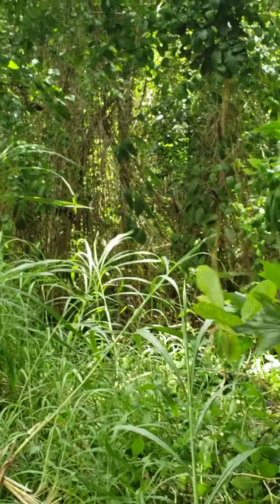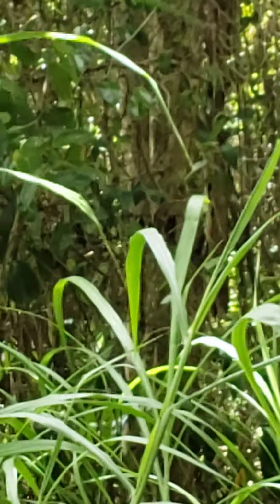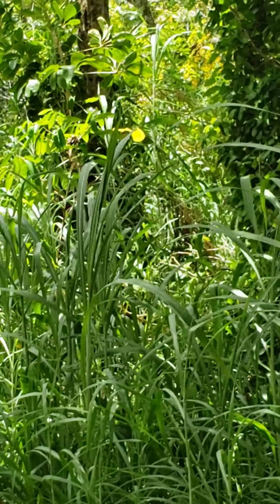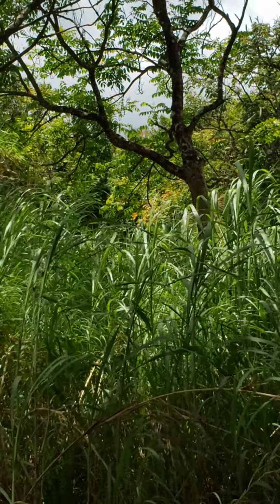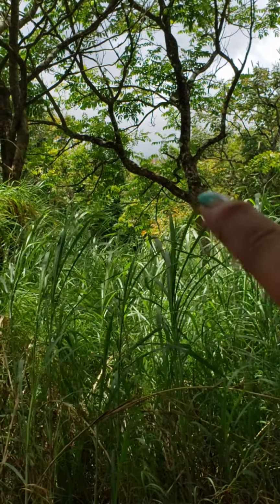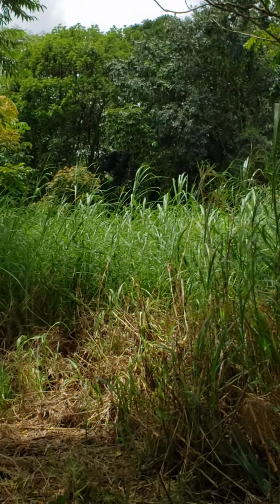Can't really walk through anywhere. And even if we were to go through the cane grass, we don't want to do that. That's like rubbing up into fiberglass. See all the roots hanging and the vines. And so, let me see. There's still another acre or two beyond that whole tree area. We can't get back there yet.